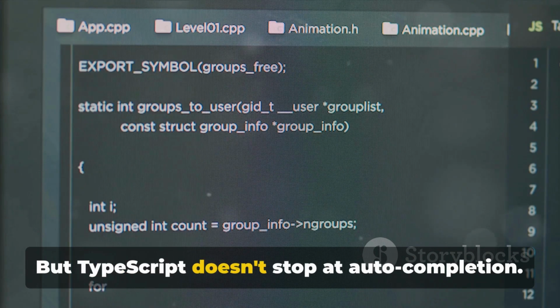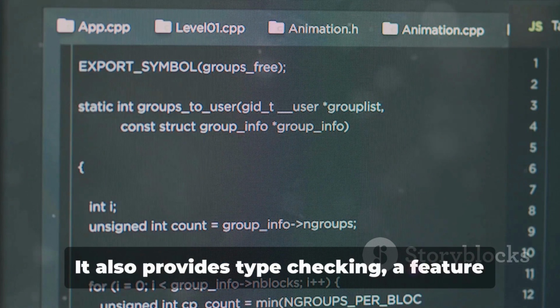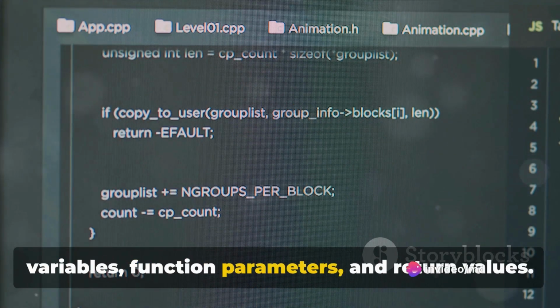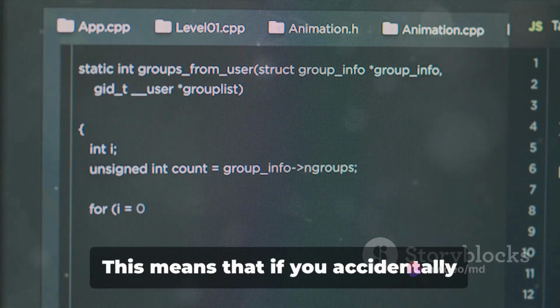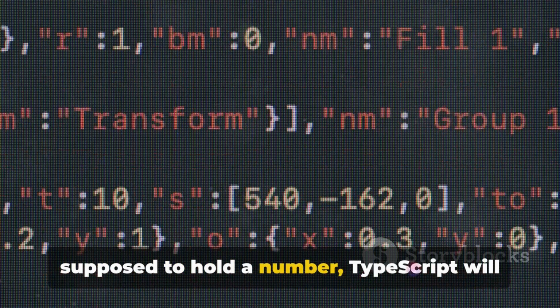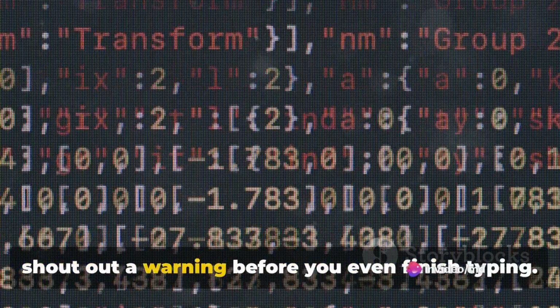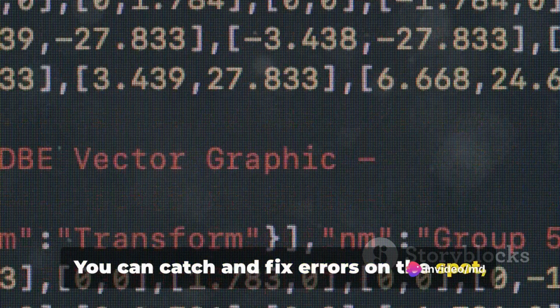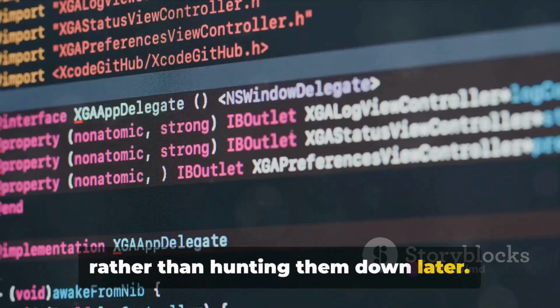But TypeScript doesn't stop at auto-completion. It also provides type checking, a feature that checks the data type of your variables, function parameters, and return values. This means that if you accidentally assign a string to a variable that's supposed to hold a number, TypeScript will shout out a warning before you even finish typing. You can catch and fix errors on the spot, rather than hunting them down later.